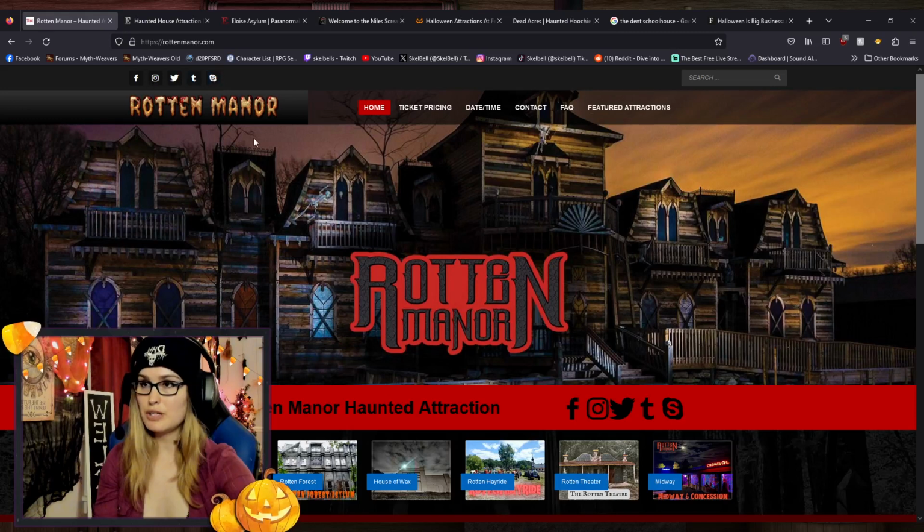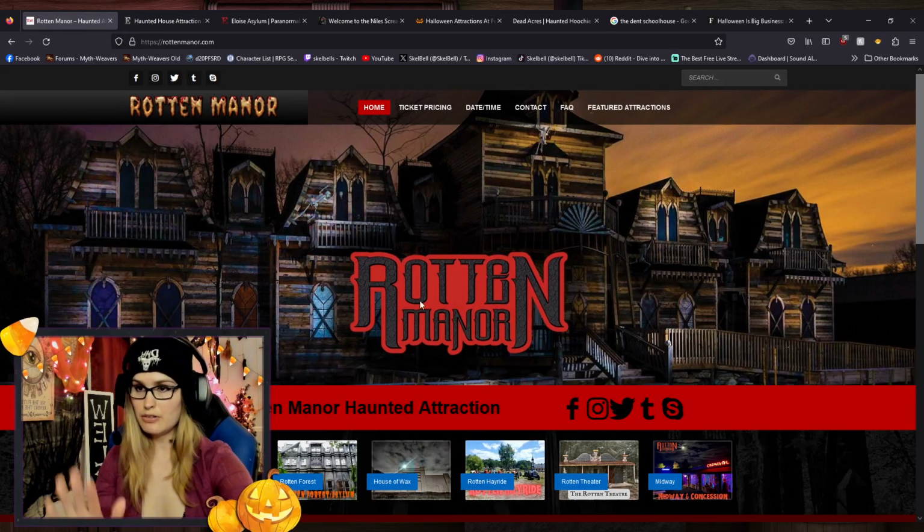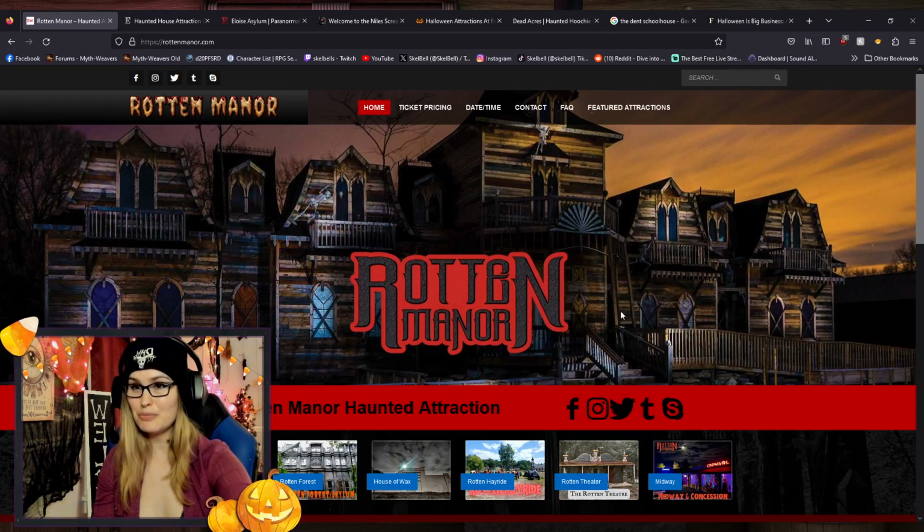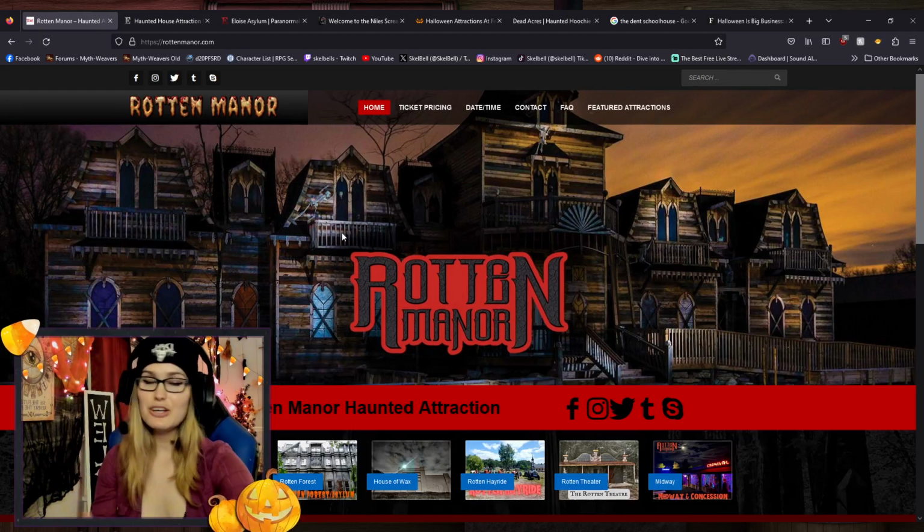I think social media is great. Fairly straightforward stuff. This part looks good, right? This part you get to see that's actually what it looks like, by the way. A little bit more enhanced in the picture, but you get the idea. This thing was built from the ground up. This is the Rotten Manor.